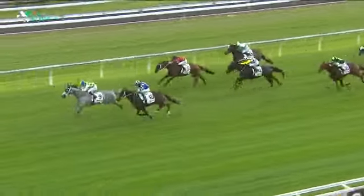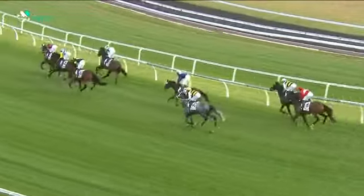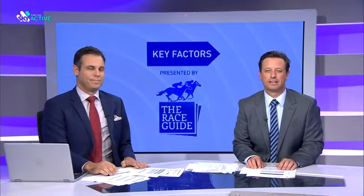Stockman completely out-sprints around the tight turn, winds up late. Yep. If the tempo's on, he could surprise. Okay, so look for Stockman maybe getting home late based on the tempo, and that's what we're going to get into now. All the key factors here.